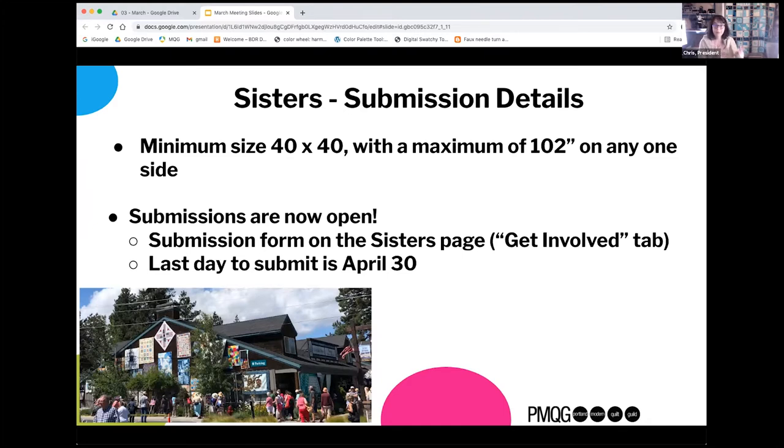So that being said, look through all of your quilts. I know you have a ton of them around. You probably have a quilt that you could tie into the renewal theme. We would love to show it.